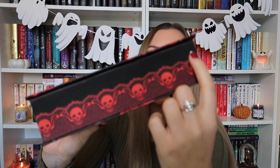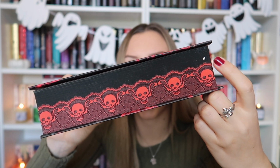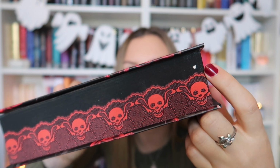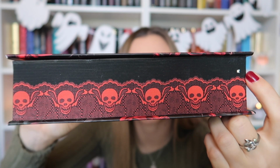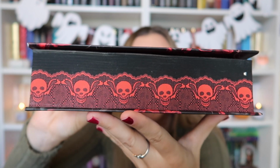Look at the skulls. I don't know if there's a misprint on mine though, because there is this mark here. Sorry if the lighting has changed, my camera cut off, but yeah, can you see it's like the bit of black here has come off, so I may have to complain because I do feel like that's just a misprint. But look how cool these edges are. Also, these look a lot darker than these. These look like they've faded a little bit, so I don't know what's going on there.